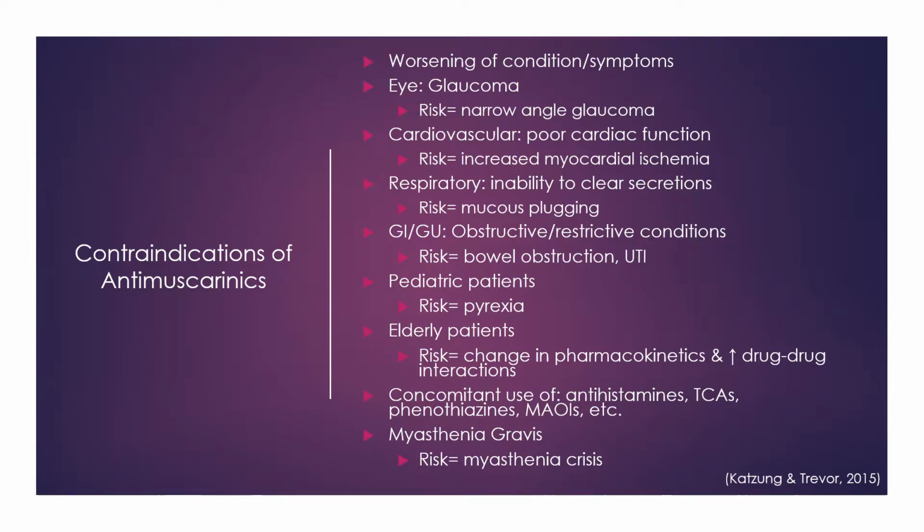They're not indicated for any patients who are unable to clear their secretions and maintain their own patent airway, such as stroke patients and possibly patients with cystic fibrosis, as administration dries out airway secretions and may lead to mucus plugging and airway compromise. These agents are not indicated for patients with obstructive and restrictive GI and GU disorders such as pyloric stenosis and benign prostatic hypertrophy, as the decrease in motility and contraction in these organs risks the development of severe bowel obstruction and UTIs.